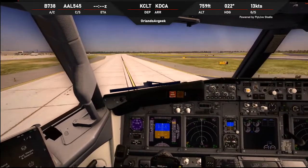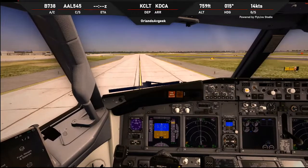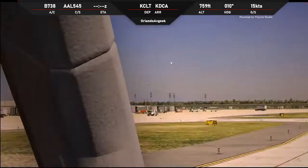There we go. Look at that, nice. I thought that was a bridge. I just realized those are just power lines.